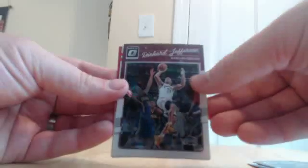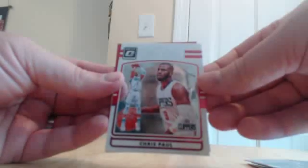Followed by Ben Simmons for the Sixers. Another Ben Simmons rookie for you. Then we have Paul George for the Pacers base. Richard Jefferson, Cavs. Court Kings, Chris Paul for the Clippers. And Norman Powell for the Raptors.